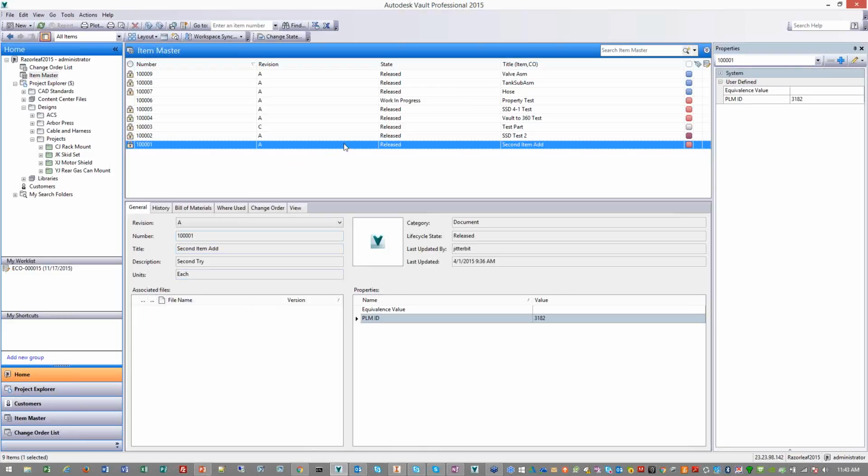It's a job processor add-in. We have a job processor add-in that takes items, and when they're released, it takes all the items, structure, hierarchy, metadata, all those things, and then it passes that over to the items and BOM space in PLM 360. So there is another path there. We just didn't show it in the demonstration today.